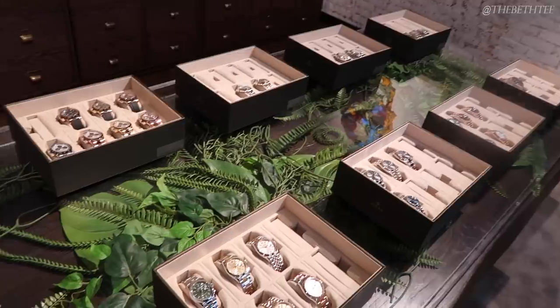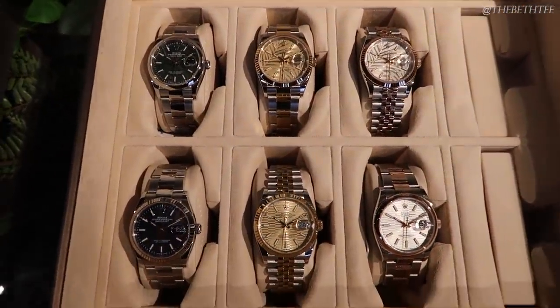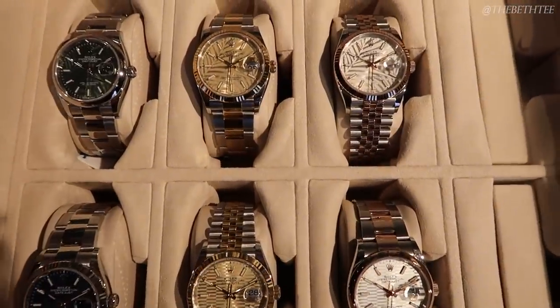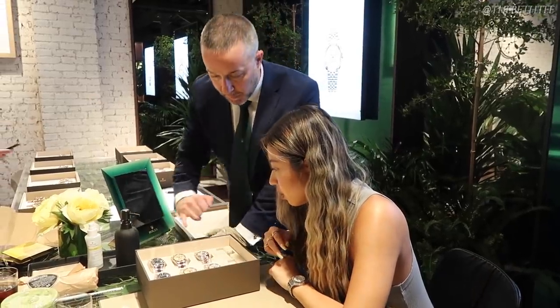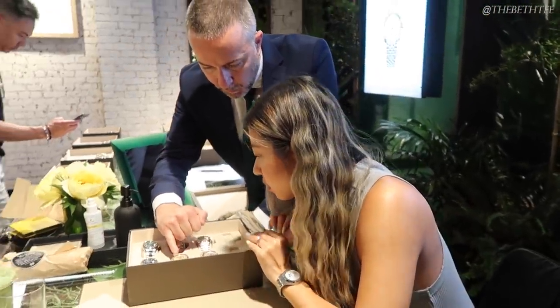First box up is the all-new Datejusts. These are all 36mm and come in new colored pattern dials. The champagne dial stood out to me when they were first announced at Watches and Wonders 2021. From afar, these look like the classic, recognizable Rolex Datejust.